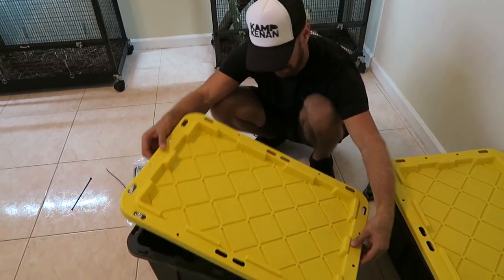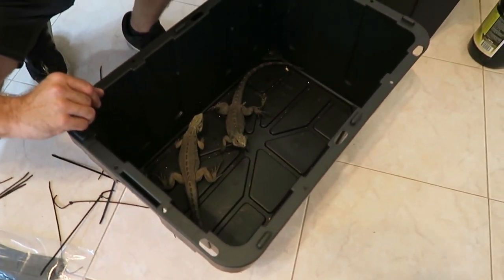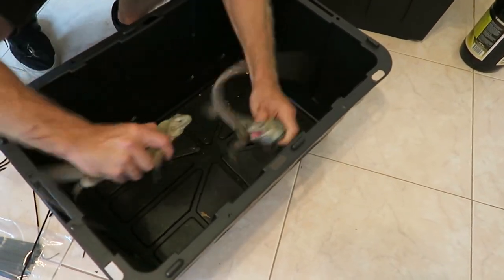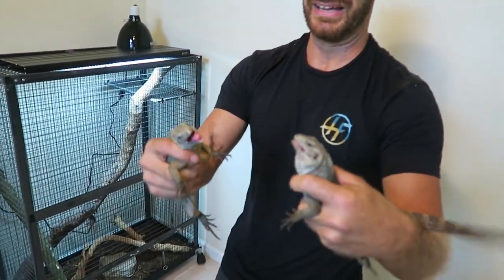So let's see. Oh, look at how these guys are much smaller. Oh my God. Let's see if I can do a double grab without a bite. These are the little size. Yeah, that's how you double grab lizards, folks, without getting bit. But look at these two. Are these beautiful or what?